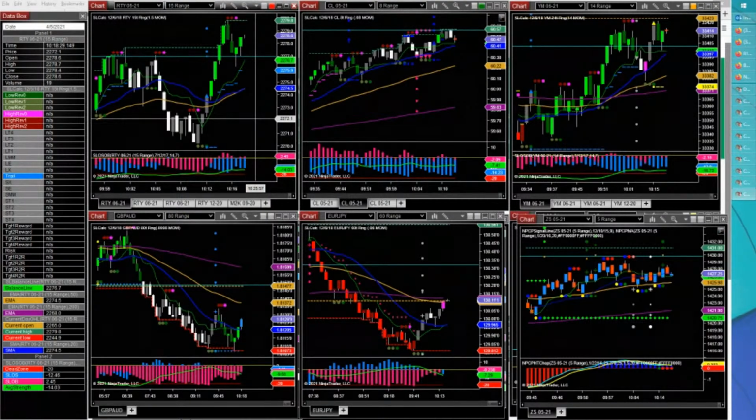Showing a double bottom there. If it gets through the swing it created between those that actually made the long setup and the 50, it's got a very good chance of succeeding.